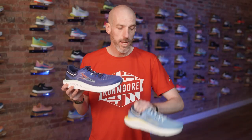So now we're going to have a wide option, which I think is really going to open the shoe up for a whole new customer base that wasn't able to try it before. This is the color that's going to be available for the men's in wide. And here's the color for the women's that's going to be in wide. So they'll be in standard and wide for both these models. I think that's really going to help make the shoe that much better.